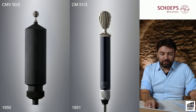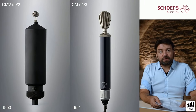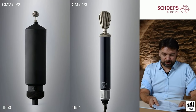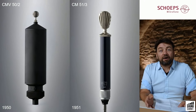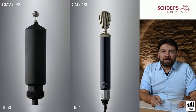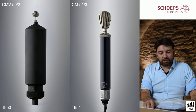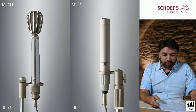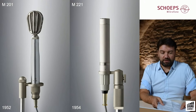In the next year, then, in 1951, the CM51-3 hit the market. And this remarkable product was miniaturized because of its smaller output transformer and, of course, because of a new smaller tube that was used here. This beautiful design of that microphone led us to revive this microphone in a modern form a couple of years ago, and we presented the V4 studio microphone, and this is a very nice product which was launched a couple of years ago. Then in 1952, the M201 was presented, and once again it was miniaturized a lot compared to its predecessor. Here the diameter is about 23 millimeters.